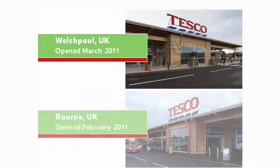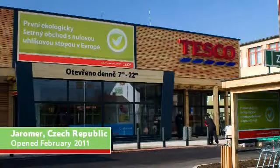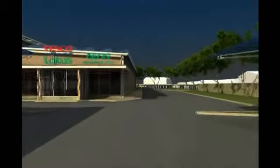Ramsey was our first zero carbon store to open, but since then we've opened 3 more. We've opened Welshpool and Born in the UK, and we've opened Euroma in the Czech Republic. The Asia Academy also recently opened, and that's zero carbon. And the first zero carbon store is due to open in Asia later this year in Thailand.